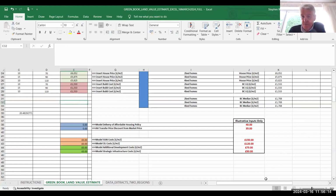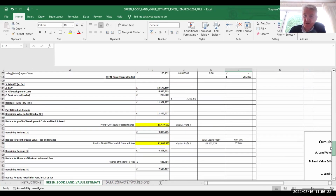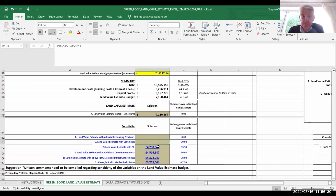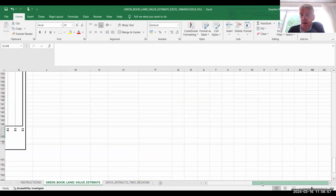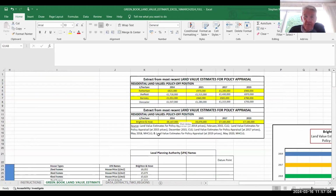So this is the Green Book situation for Brighton, and it generates all the costs, values, profit, and we get a residual land value at the bottom here. In Brighton, the data set says the value of land per hectare is around 7.16 million. In fact, if we go up here, Brighton in 2019, it was 7.16 million.